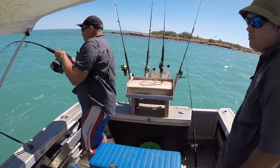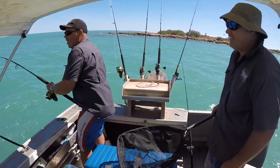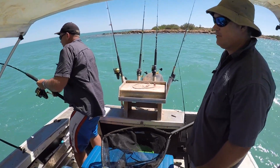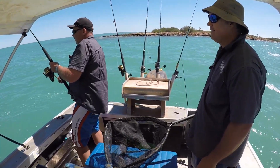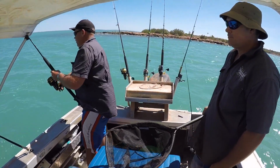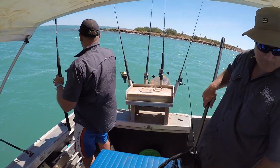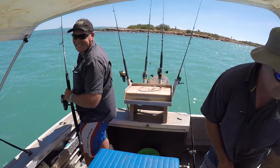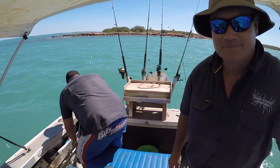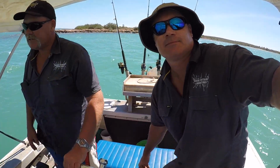What do you got, Simmo? Little fish. Feels like a big cod. Got a bit of weight to her. I hope it's coral trout, but I'm not hopeful. Oh, I dropped it. Seriously? Them's the breaks when you're out here fishing. That was something nice, though.